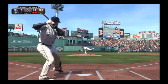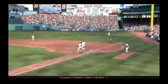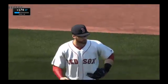for the out. And the first pitch here is pulled on the ground to third. Throw to first will get him easily, and the side is retired. Gone in order are the Brewers. They still trail 1-0.